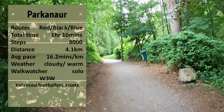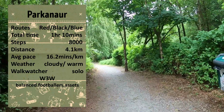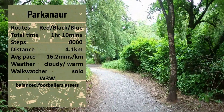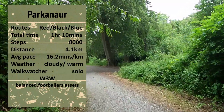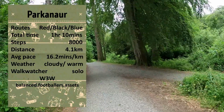I did the red, the black and the blue route, and it took me about an hour and 10 minutes to do all three, 8,000 steps or 4.1 kilometres at an average pace, pretty slow, 16.2 minutes per kilometre. It was cloudy, it was warm, a beautiful summer's day. I was by myself and I parked the van in the car park.